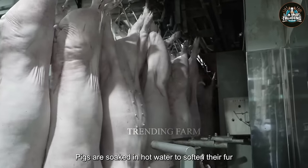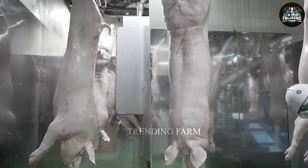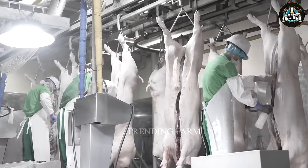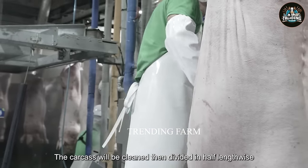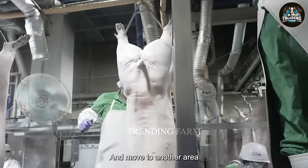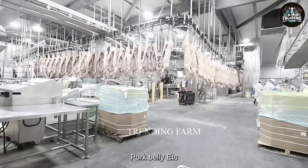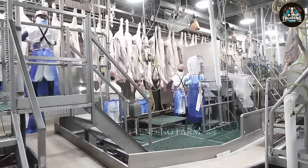Pigs are soaked in hot water to soften their fur. Then the pig hair is removed with an epilator or by burning the hair follicles. Pigs are cut open to separate the organs and head. The carcass will be cleaned, then divided in half lengthwise. The carcass is washed and moved to another area. Here, the carcass is divided into parts such as shoulder meat, tenderloin, pork belly, etc. The meat will be packaged and divided into different areas.